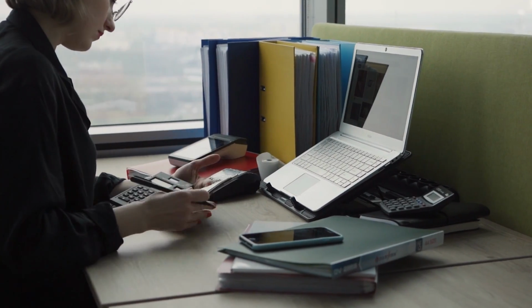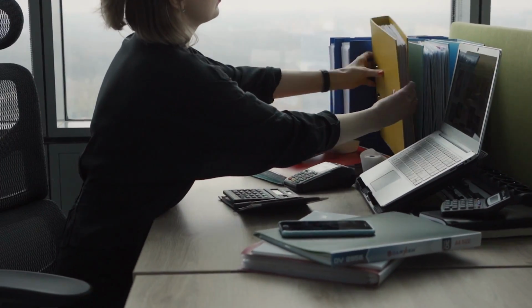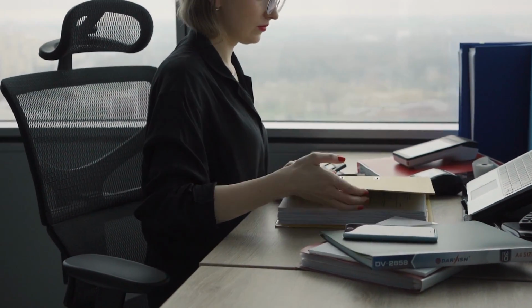And you can even take this one step further and categorize them in folders inside of that Drive or Dropbox to really keep it organized, especially as your business grows. The document that you have is really going to grow.